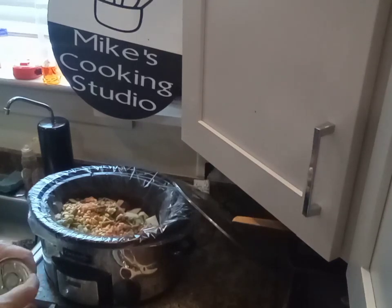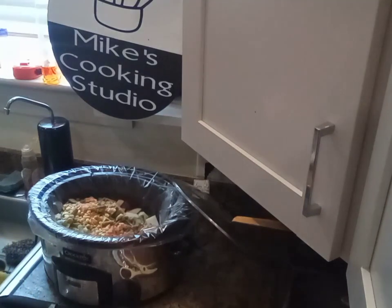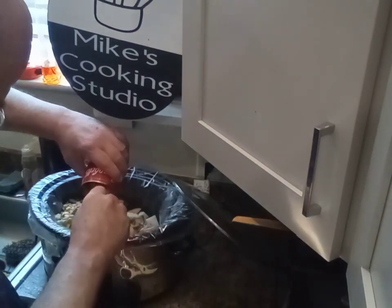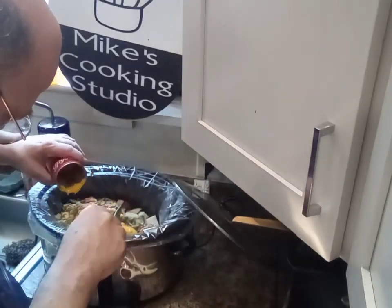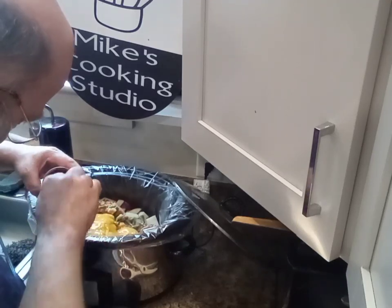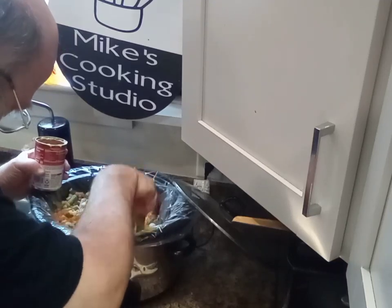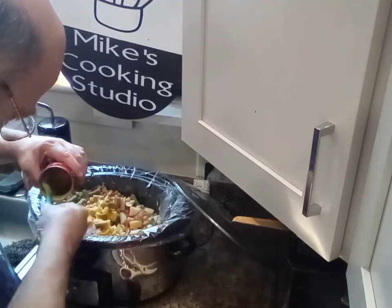Now the cheddar cheese has a pull tab opener. Get out my little friend. I don't have anything to pour into this to get the rest of it. This will all melt down over time.